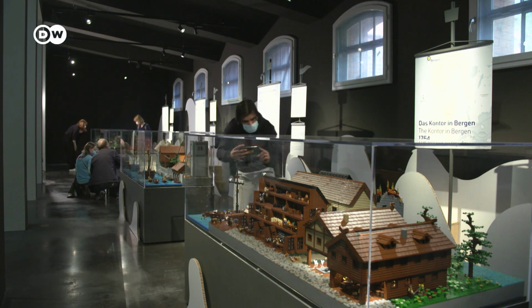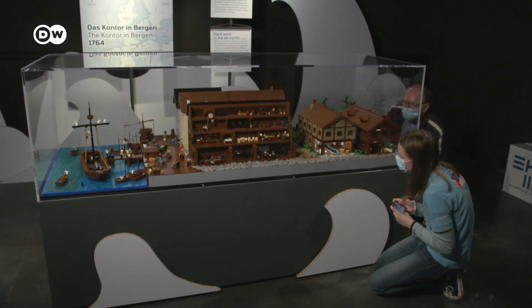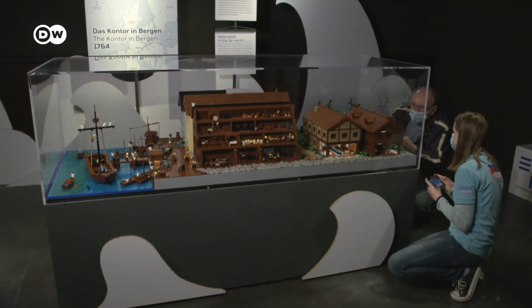The special exhibition is at the European Hanseatic Museum in the old city center of Lübeck in northern Germany.